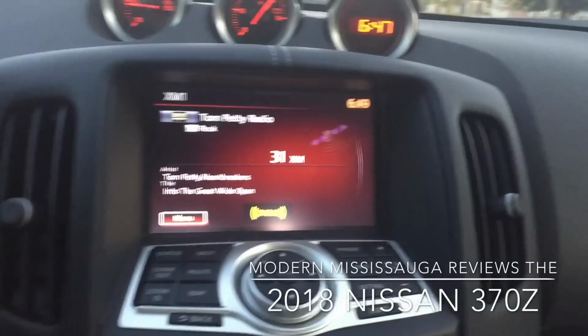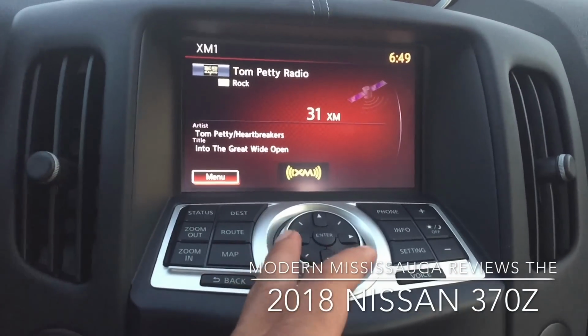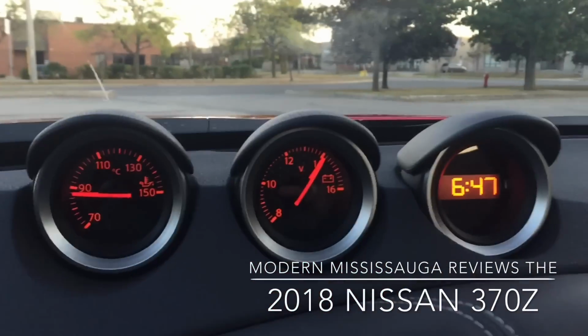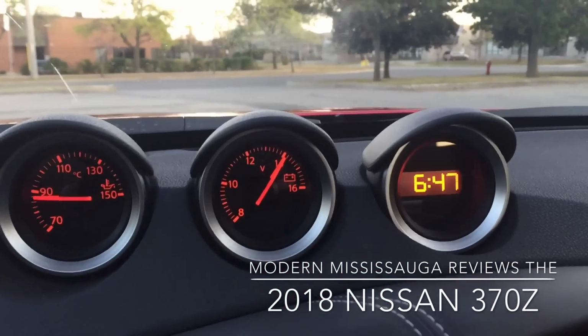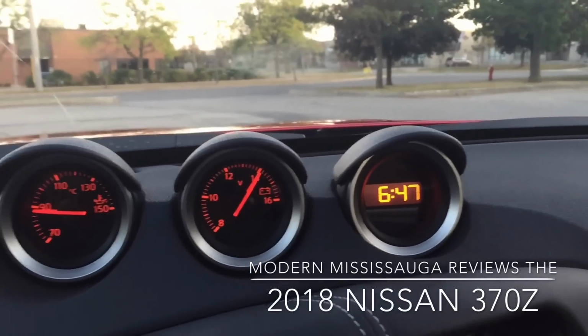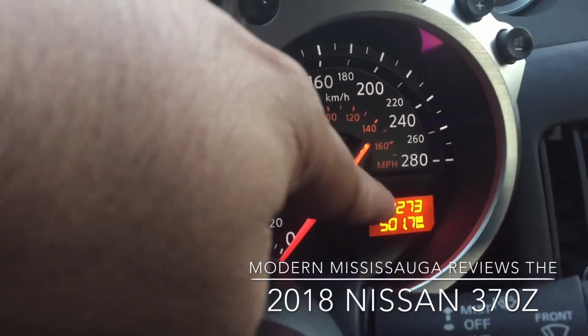Let's stay up top. The infotainment system, pretty standard for Nissan. Easy to navigate, easy to work with. You've got your air vents, you've got your 3 dials up front. The digital clock, maybe analog or maybe a bit of a better font. It looks a little on the outdated side. And the same thing with this.